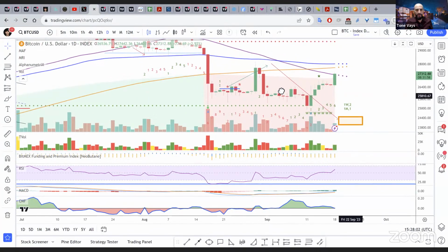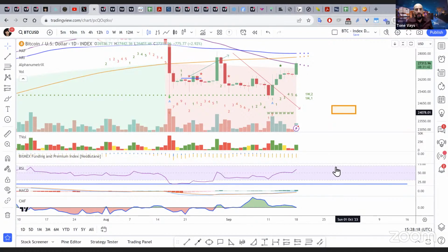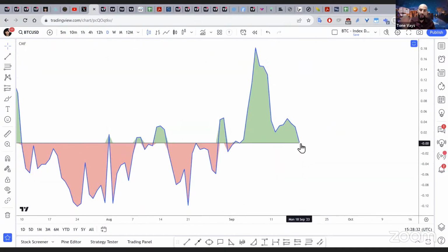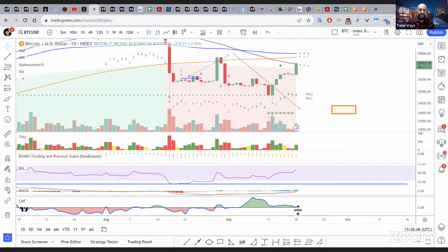Daily Bitcoin chart. This is really good. I'm not deleting this box yet, but I'm going to move it over. If Bitcoin is to turn around from these moving averages, this is still where I'm looking for a low. This is bad. This is straight up ugly. How do you fly up on a price high while the CMF is showing you a complete and utter disaster? I like to believe that this is going to last, and this is why we have to add a 20% bullish allocation, because I'm only using the moving averages. But this daily chart is terrible.